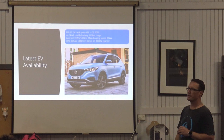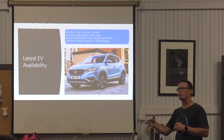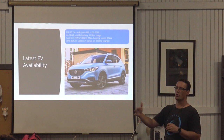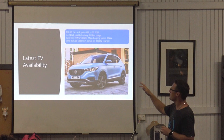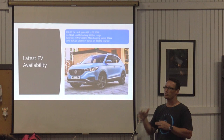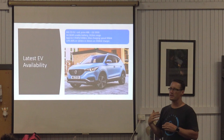The MG ZS EV, this is an entry level EV. Approximately 48,000. They had an introductory price around about 47,990 or something like that. They haven't really announced the price that it's going to be in the future, but it has a smaller battery, 44.5 kilowatt usable. Consumption around about 17. Because these cars aren't here, I've had to do some research as to what the consumption is based on a few different sources, because you can't always go on what it is in England or other cold countries, because they tend to lowball the range, and consumption tends to be a bit higher because of the weather.